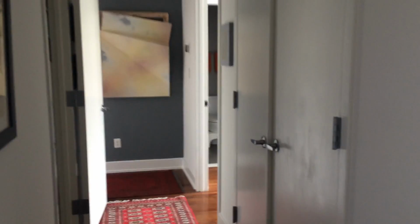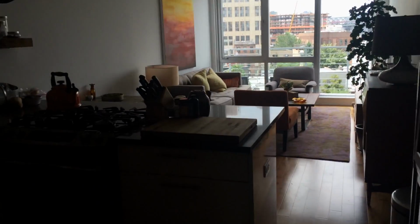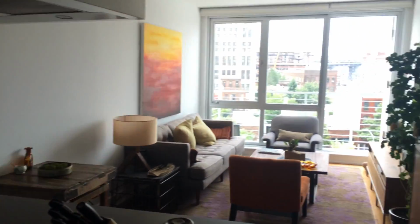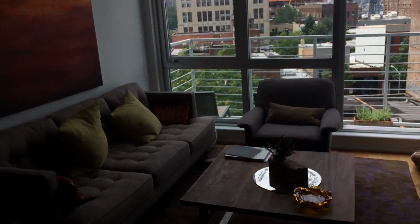66 North 1st Street. This is the fifth floor, two bedroom, two bath. Entryway to my right, living area, kitchen. Gas range, stainless steel appliances. Open floor plan, lots of natural light. This does come furnished.